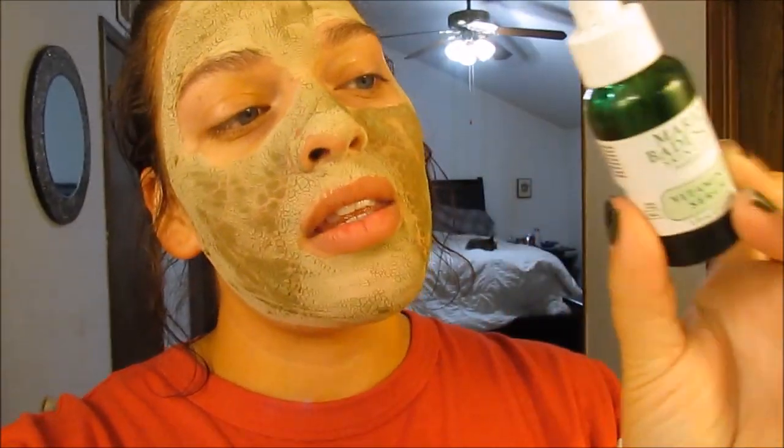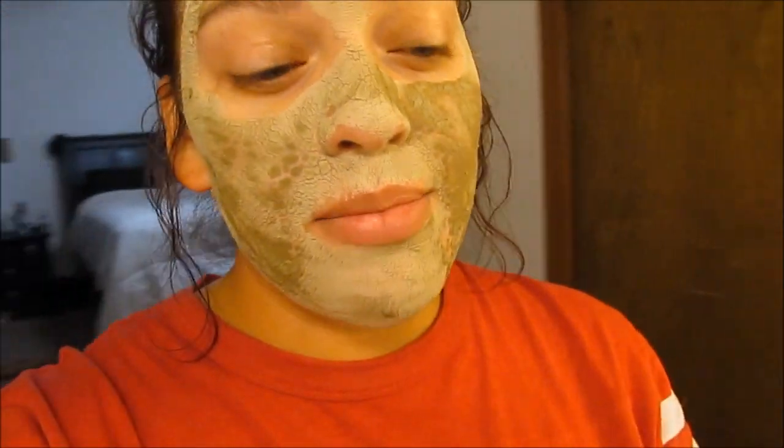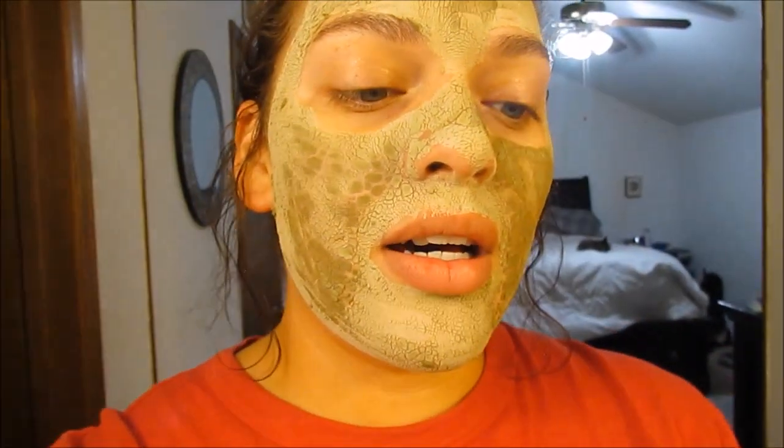And speaking of vitamin C, this is the Badescu vitamin C serum, and I like to put this, or the anti-inflammatory, on top after I do a chemical exfoliant. Now, the vitamin A complex is not the only chemical exfoliant that I use.